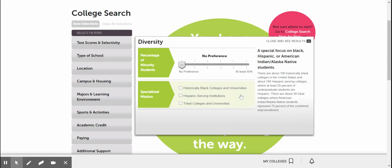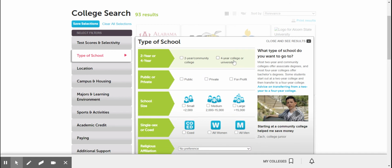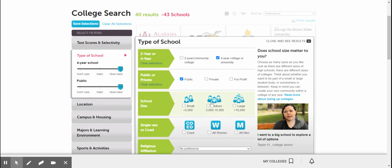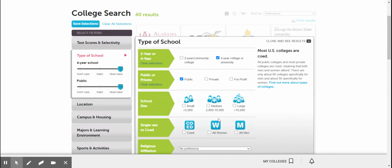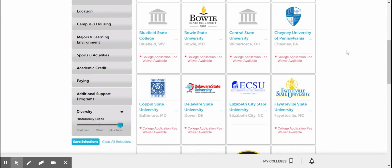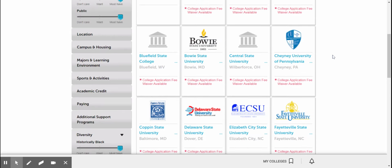All right, so let's just say I want to go to an HBCU and I know that I want to go to a 4-year public institution. I don't know what size school I want, so I'm going to leave that blank. All right, and then here are your options. And you can scroll and see what you have to select from. And at any time, you can make changes on the left here.